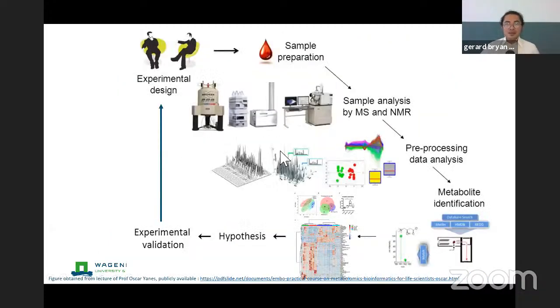All right, so this is the typical metabolomics platform where we have a sample preparation. So this could either be your cells or your blood samples or urine samples, fecal samples. And then we have analysis using mass spectrometry or NMR, and we use bioinformatics and biostatistics to analyze the data. And from there, you validate your experiment and you design another experiment again to validate your findings.